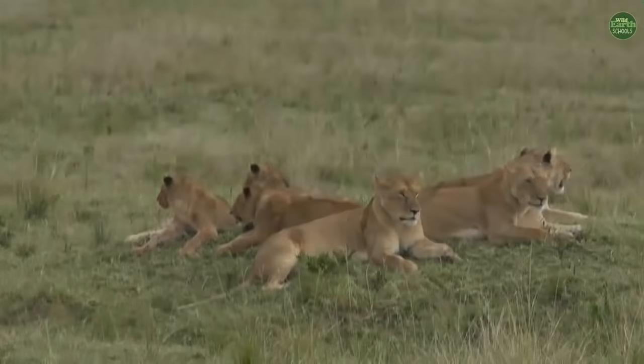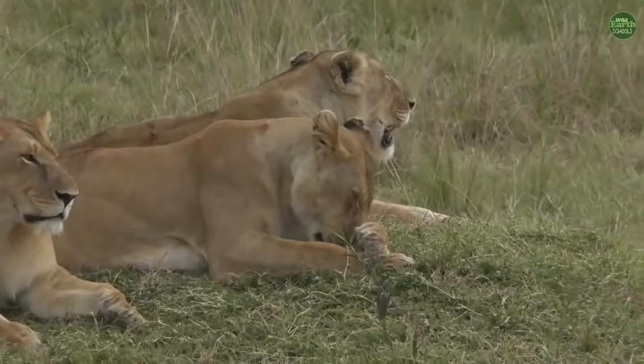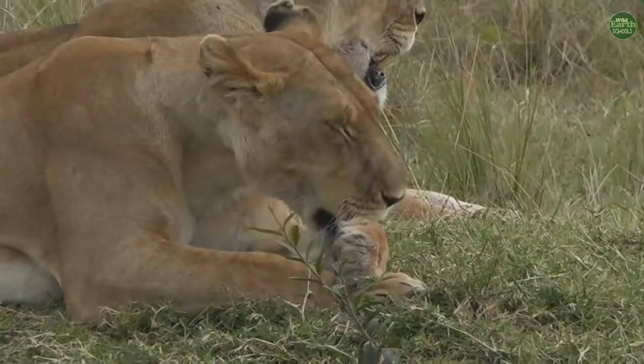And you can see that they're licking their lips. Some of them were yawning and they were doing a little bit of grooming. That's normally what lions like to do before they get up, before they start to move. So it's kind of like if you are getting ready for school, you have a shower, you brush your teeth, they're doing the same thing, but the lion version.